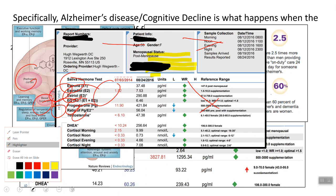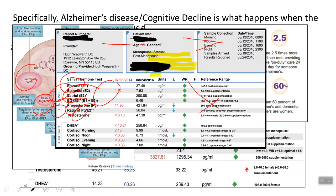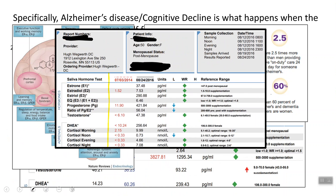This is another one of my patients right here. So you can see this is when she first came in, right? Look at that. I mean, they were non-existent. Progesterone, DHEA was non-existent. Testosterone is non-existent. So what did we do after? Look at here. Now look at her estrogen. Look at her progesterone. Look at her testosterone or DHEA. Look at this, this is a sweet spot. This is where we want the labs to be right in here.